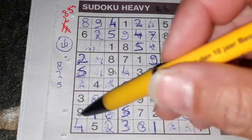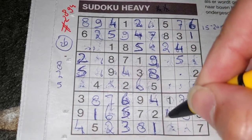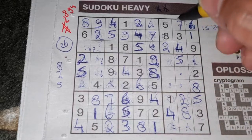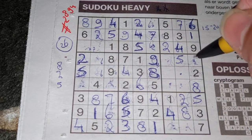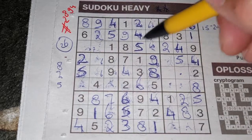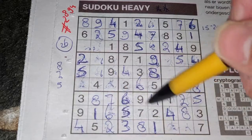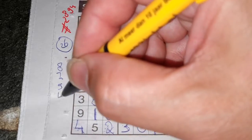4 in this row, 4 in the last row. So in the row between, the only place for the 4 should be there. 4 in this column, 4 in the column next. So in the last column, the only place for the 4 should be there. And all the 4s are used, I can see. This is number 4, number 4.